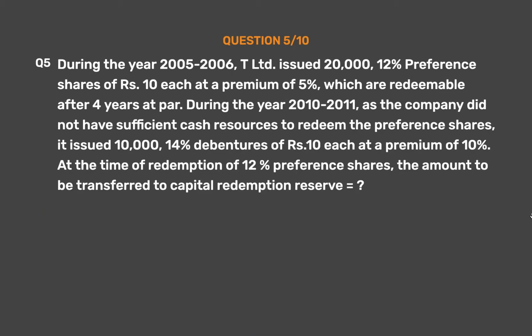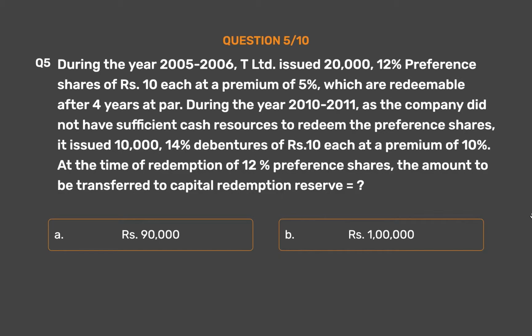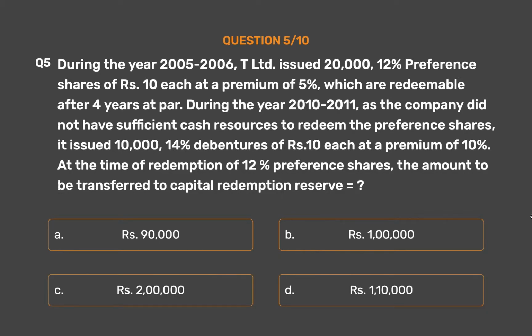Question number 5. During the year 2005 to 2006, T Limited issued 20,000 12% preference shares of 10 rupees each at a premium of 5%, which are redeemable after 4 years at par. During the year 2010 to 2011, as the company did not have sufficient cash resources to redeem the preference shares, it issued 10,000 14% debentures of 10 rupees each at a premium of 10%. At the time of redemption of 12% preference shares, the amount to be transferred to capital redemption reserve equals Option A, 90,000 rupees. Option B, 1 lakh rupees. Option C, 2 lakh rupees. Option D, 1,10,000 rupees. The correct answer is Option C, 2 lakh rupees.